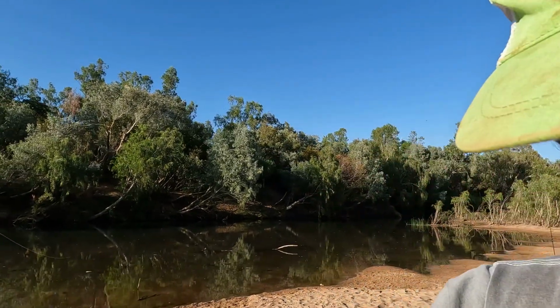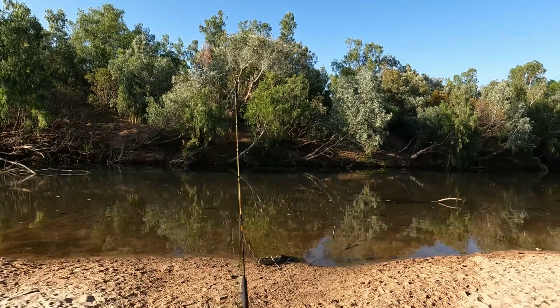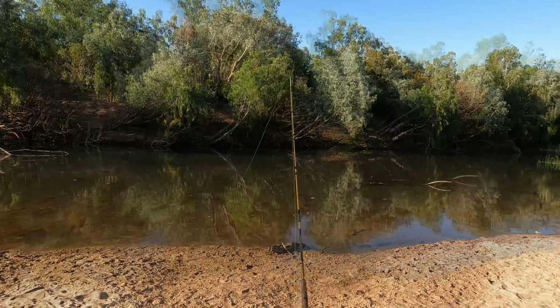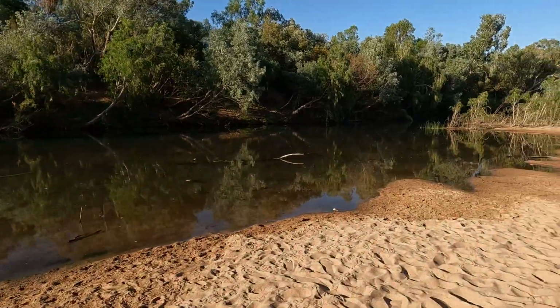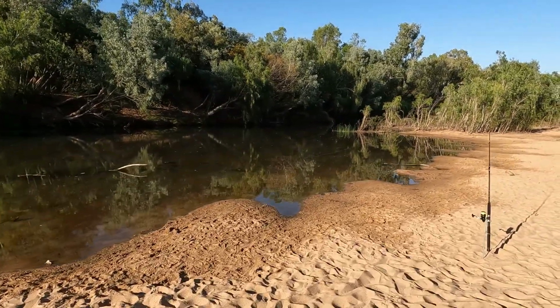Good morning from Katherine Farm Stay. Just fed the animals last night and dropped the cast net into the lower level bridge. Pretty big, so I've just got a dead bait on here. I'll show you that a bit later. I've also got a live little perch, about yay big, about the size of a vibe.